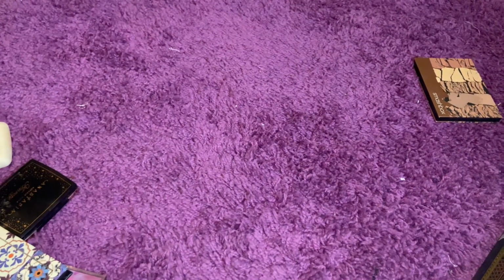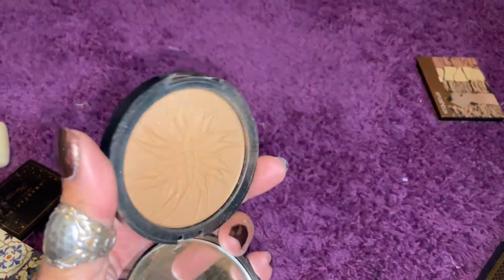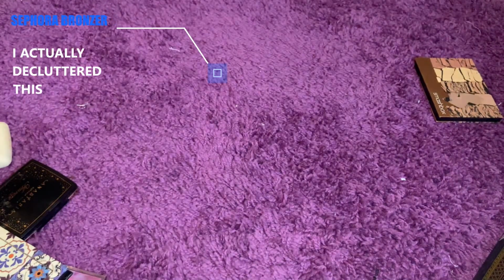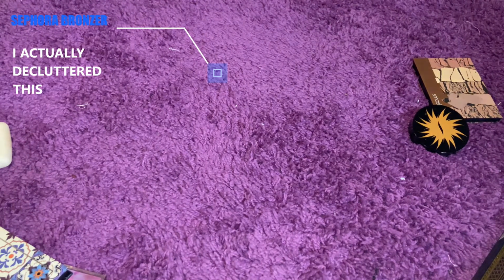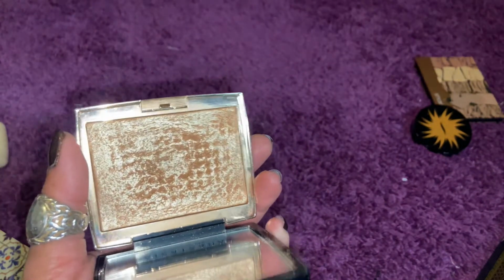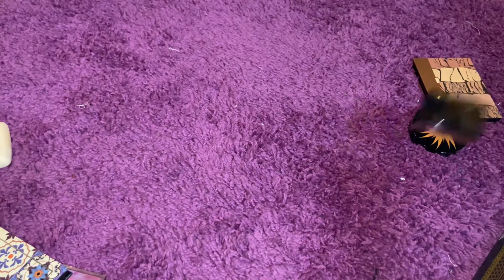This is a Sephora bronzer in dark. It's a little bit more cool tone than I'm used to, but I like it, and I don't have many bronzers, so I'm gonna go ahead and keep that one. Then I have the Anastasia highlighter. I've used the crap out of this. I like it enough to keep it. How about that?